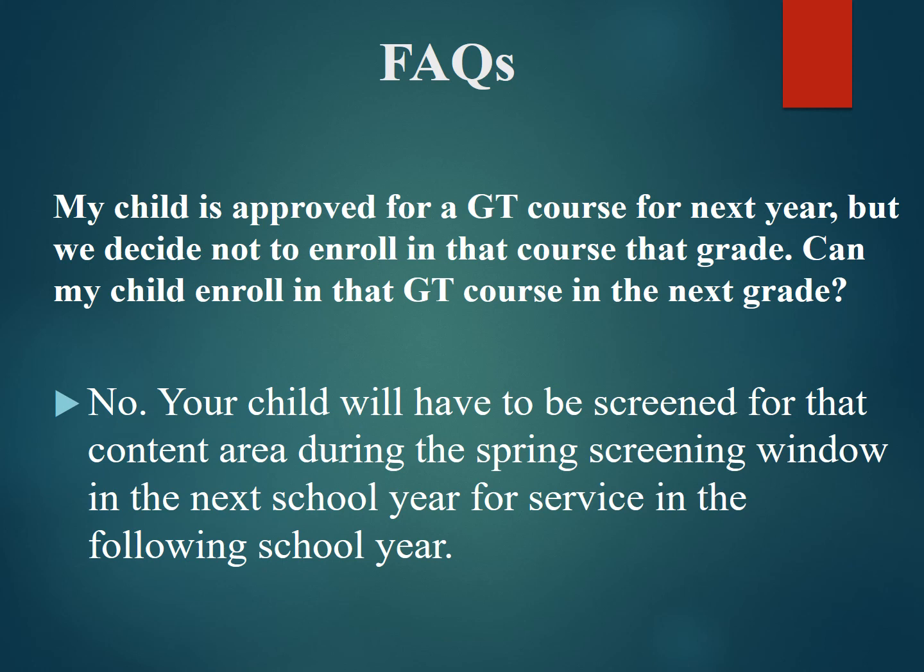If your child is approved for a GT course for the next year, but you decide not to enroll in that course, then you have effectively exited your child from GT, and for that particular subject area, they would have to be rescreened in the next school year for service in the following school year.